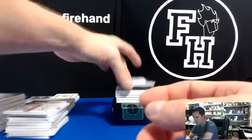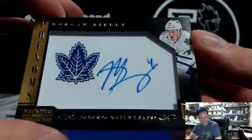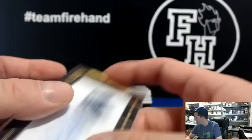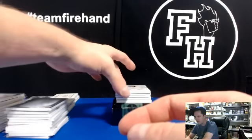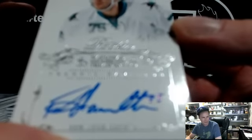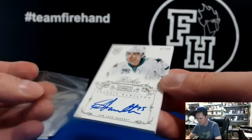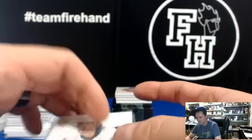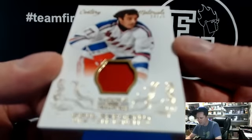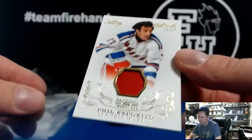Box 4. For the Maple Leafs, Morgan Riley Phenom. For Jared, J-A-I. We got a rookie auto to 99, Freddie Hamilton. He's on the Sharks. Kyle Kadismukes got Sharks. Phil Esposito. Prime, one color prime patch to 25. 20, 20, 20, 25.